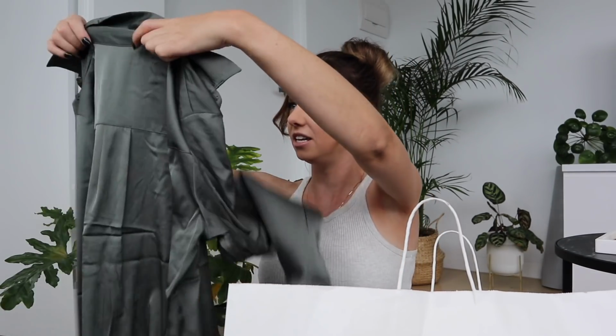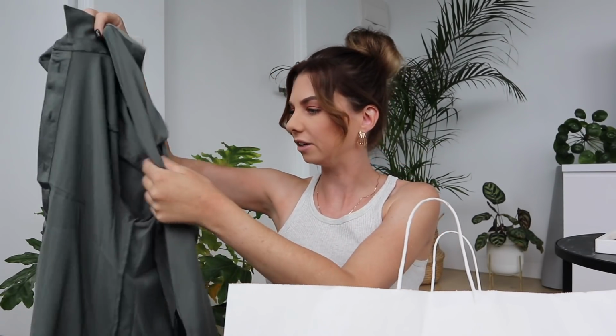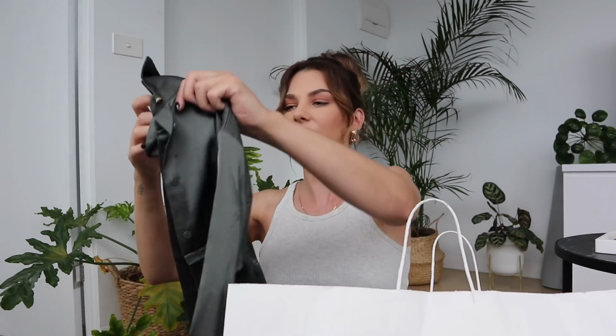I got two pieces of clothing. So I got this green satiny button-up shirt, which I really like. I love green. It's one of the biggest colors in my wardrobe, and I thought just a nice button-up satiny shirt would be really, really nice. Not that you can really see it. It's hard for me to show it, but I'm sure I'll share a photo or something to Instagram.